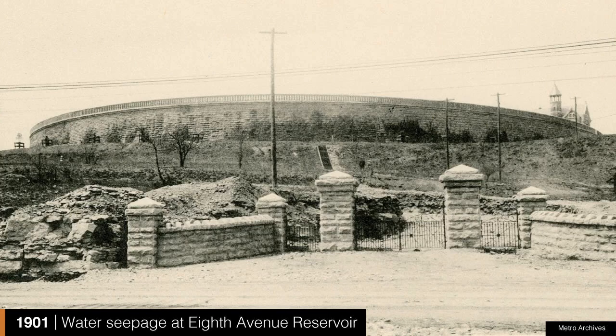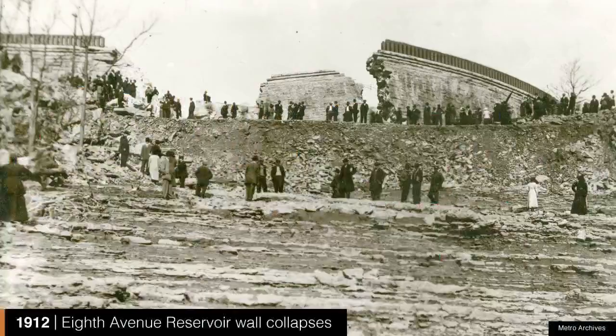There's a clay layer beneath the stone that formed this reservoir. And it's likely that some of that clay was washed out, which either allowed the wall to shift or to settle sufficiently that it lost its strength. And then it gave way on the night of November 5th, 1912. Yes, it did collapse.